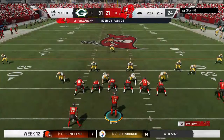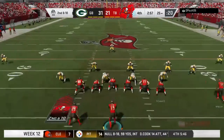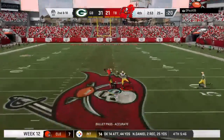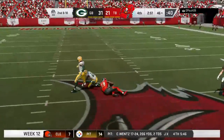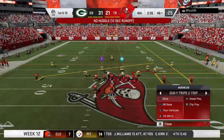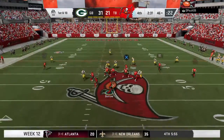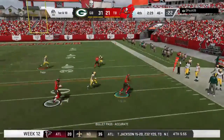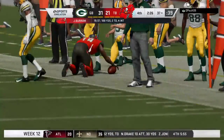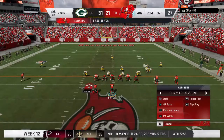An incomplete pass leads to 2nd and 10 from the 25. 2nd and 10. Oh, he's able to outmuscle him here as he pulls it in. That one covers 29 yards. First down. So into Packer territory now. Here's 1st and 10 at the 46. Now here's a throw that's taken in by Tajay Sharp. A good pickup there. 8 yards on the first down completion.